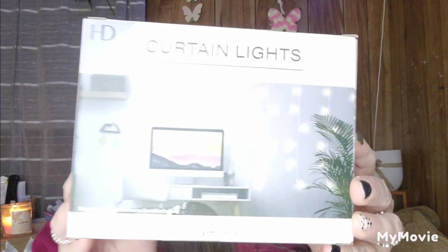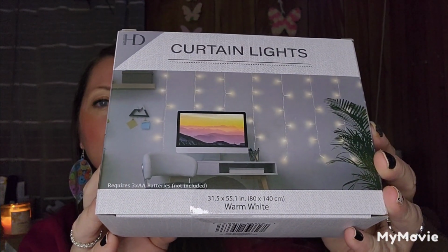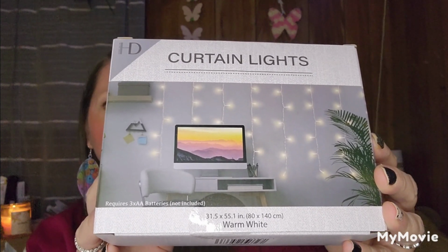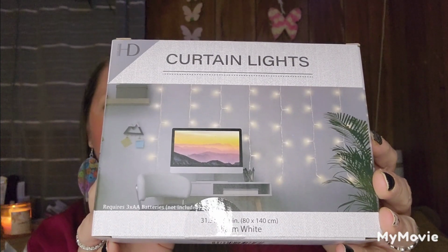And then from the bonus section, the boyfriend picked out some curtain lights. They were $5. They look like this. I don't buy from the bonus section very often, but he's seen these and likes the way they look in the background from the TV. So I picked these up. Picked up a box of these.